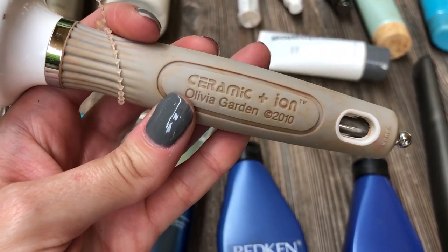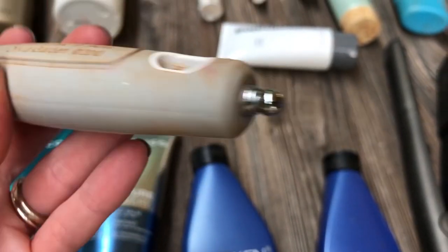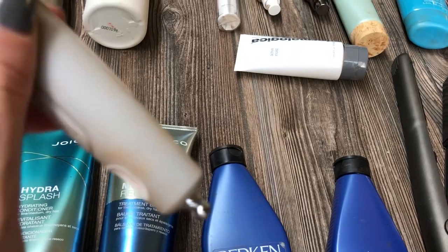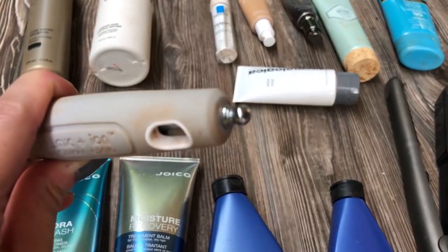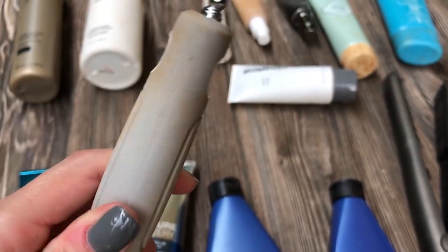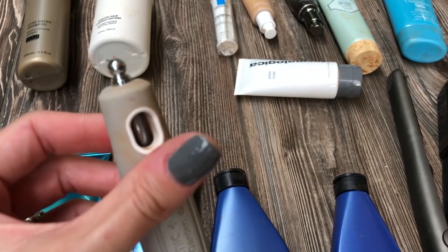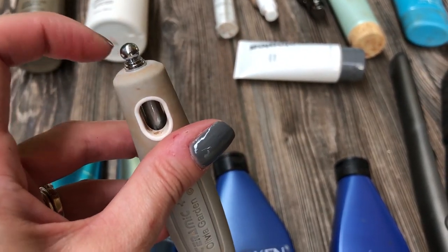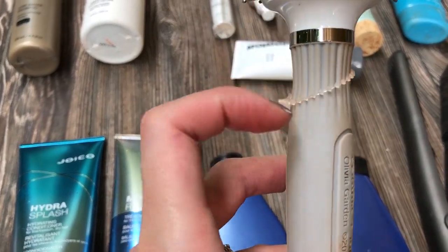All right. Ceramic and iron, Olivia Garden, 2010. This is old. You know what? When I see this, it makes me think of how they cut hair at the stores. Again, so sorry for the noise. It just happened now, right? Perfect timing. Maybe they hang this from a belt or some kind of hook. But at the same time, it makes me think this was new because it has this plastic tag.